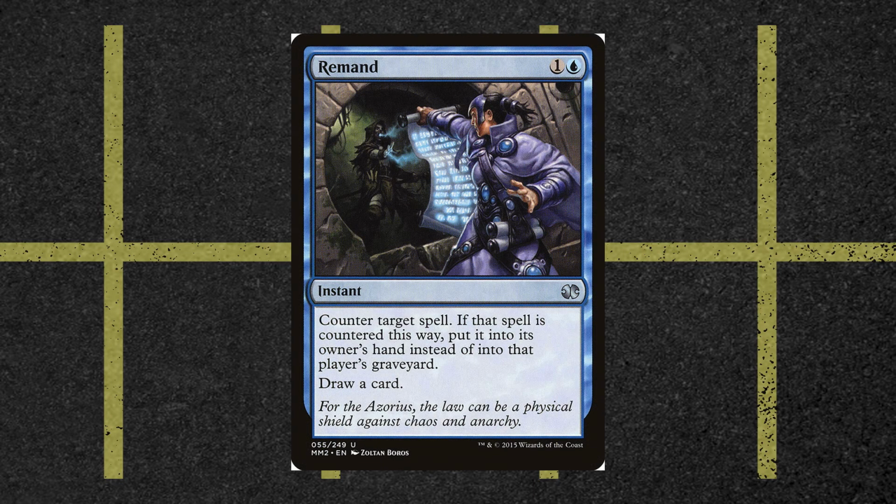Very true. Number 2 is Remand. Okay. It's a good card. Counter spell, puts it into the opponent's hand, draw a card. To me, it's a card that kind of just shows off what blue is, and that's tempoing out the opponent, stopping them from playing. You get more card advantage than them. Simple as that. It is a very typical blue spell, that is true.